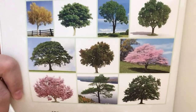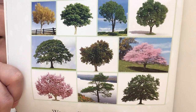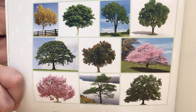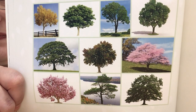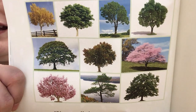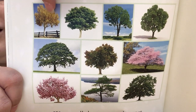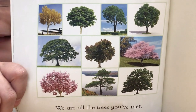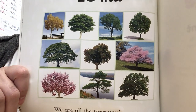Let's look at these trees. So many beautiful ones. There's two pink ones, a yellow one, lots of green ones. Which one is your favorite? I think I like so many of them. I think I probably like this one and this one in the spring and this one the most in the fall. Although I might like apple trees in the fall too because they give me apples. I'm not quite sure I can pick a favorite actually. I'd love to know your favorite though, if you'd let me know.